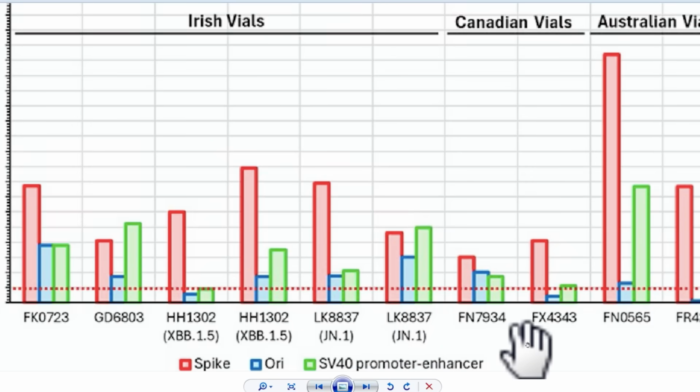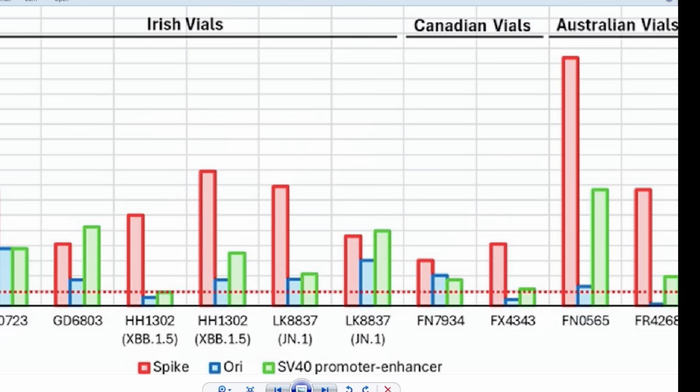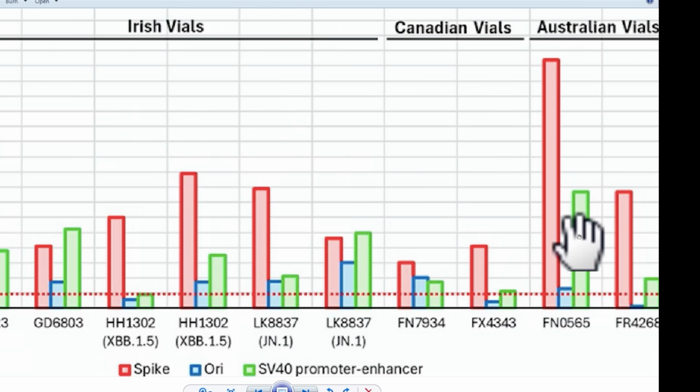So if this is contaminated, as we see here with the SV40 promoter, and we see in the Australian vials, look, there's a positively huge amount of contamination in this Australian sample here. This SV40 will inhibit the activity of our P53 tumour suppressor genes. And if you're not suppressing tumours, they are more likely to occur. If you could somehow wave a magic wand and take all the P53 genes and P53 proteins out of my body, there'd be nothing to correct the mistakes in my DNA, and I'd probably get cancer fairly quickly, which of course I don't want. So that is quite a problem.